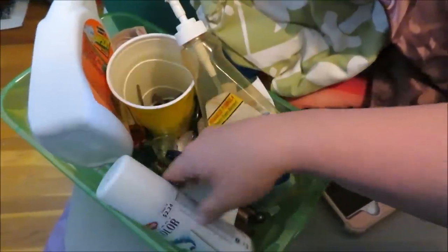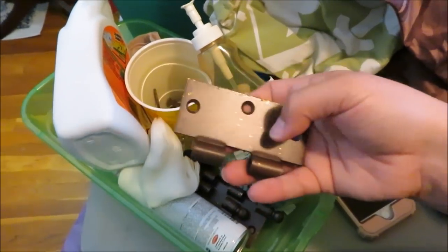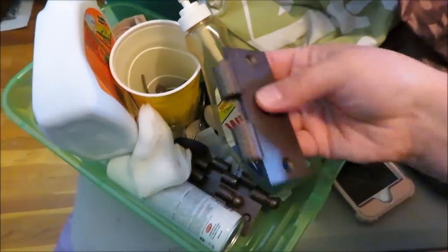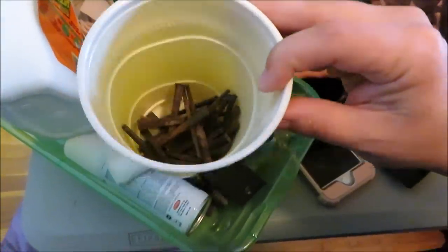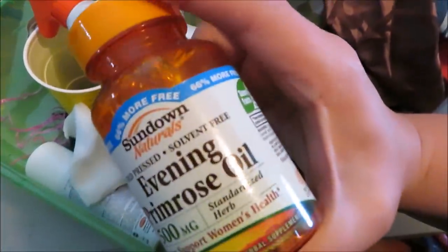Hair color spray. These are for the doors. Zach and Noah's closet doors haven't been put on. We painted them and then they've just been down in the basement. So these are screws or nails from something, but it's a whole thing of them. Look at this. I bought these when I was pregnant with Hannah. It's crazy.